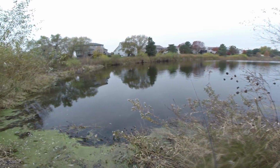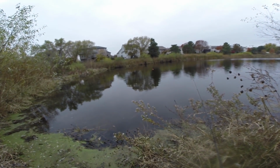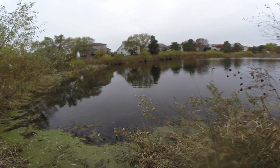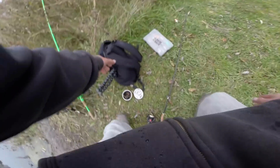There it is, bobber fishing for bass with live bluegill. Now I'm gonna run to my truck really fast before my pole gets ripped in the water. I need a pole holder. Do I have one? No, I don't.